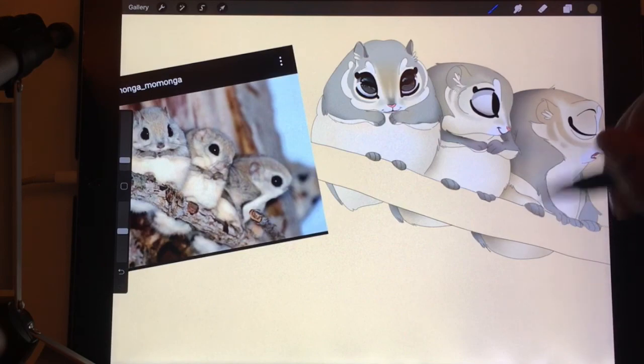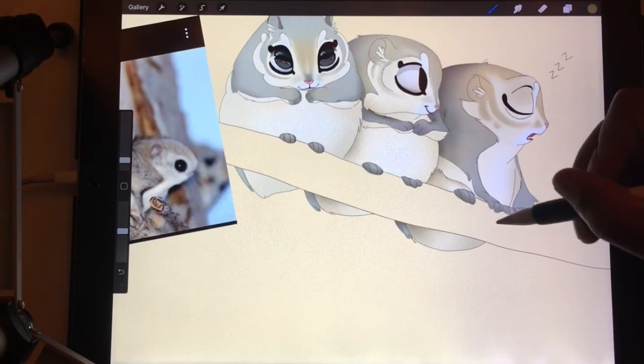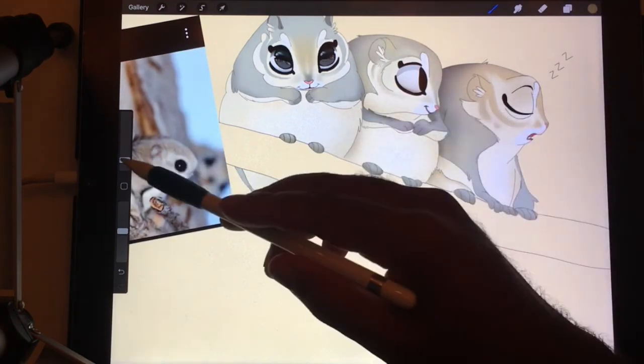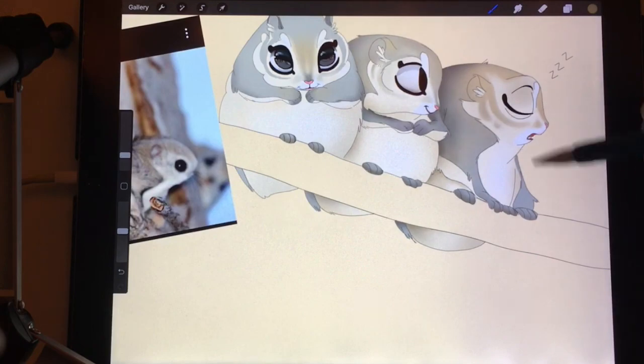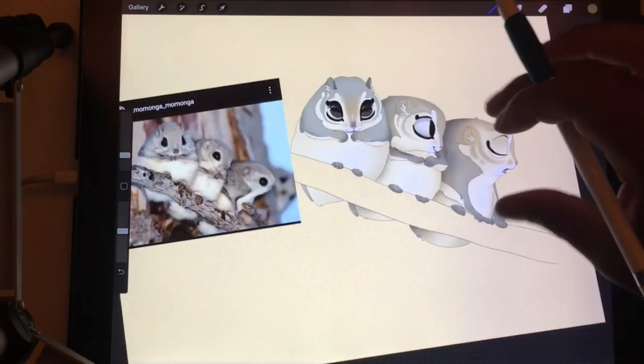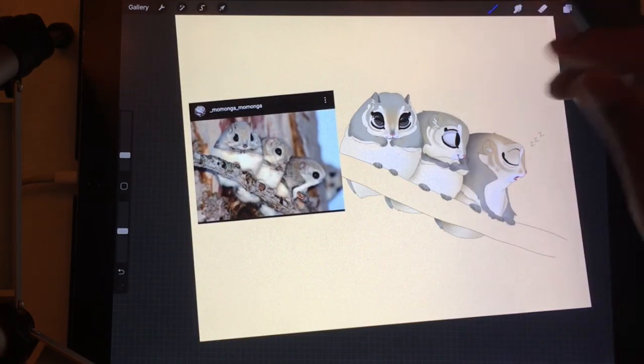I'm hungry too. It definitely has an effect. Dark little fingertips. And we'll give him a little bit of darkness back here too. Alright, good. I think we're doing well.